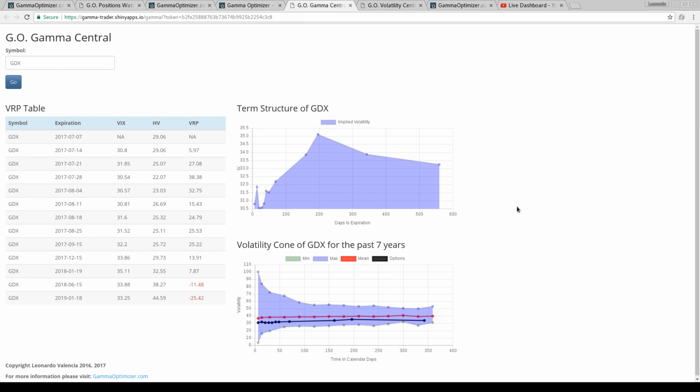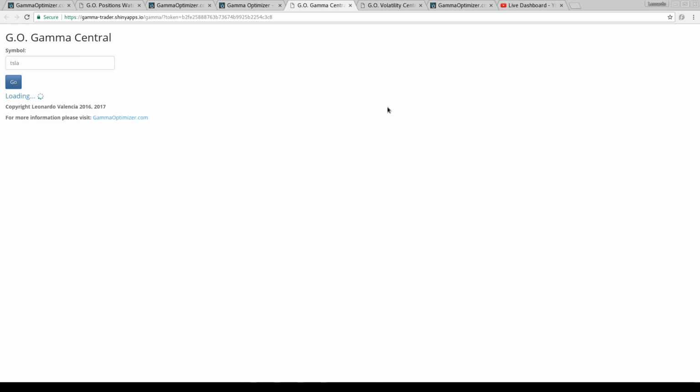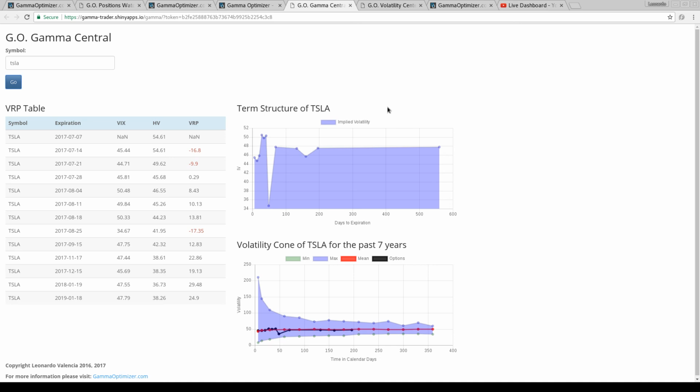Let's look at something that has a crazy term structure, so you can see. For instance, Tesla. Tesla should be like the craziest term structure of all, so that will be easier to see. Look at Tesla. It doesn't get more crazy than this. Tesla is basically flat. It's a flat term structure, with the exception of this data point, which I think is wrong.